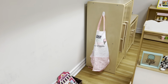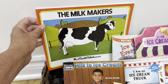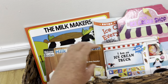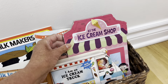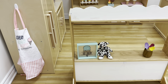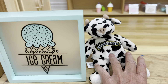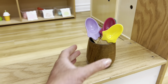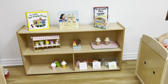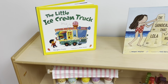And then in our dramatic play area we have a little ice cream shop. So we have the Milk Makers by Gail Gibbons. And then we have Milk to Ice Cream, I'm an Ice Cream Truck, and At the Ice Cream Shop. My family and I go to Stowe, Vermont every year, and we always visit Ben & Jerry's. So we have a little cow from the Ben & Jerry's factory. And then we just put out some little ice cream spoons. And then inside we have some fun books. The little ice cream truck.